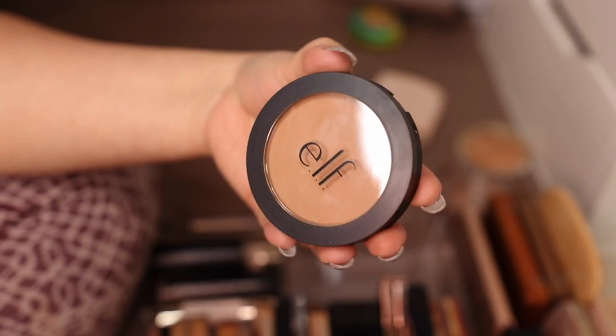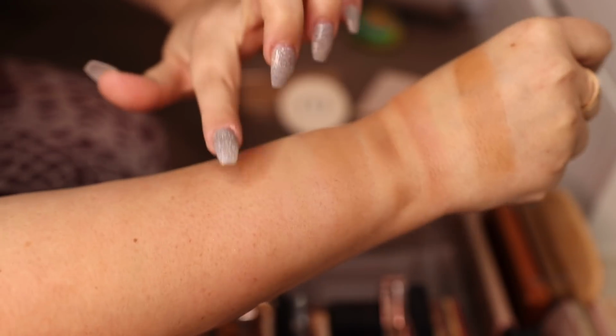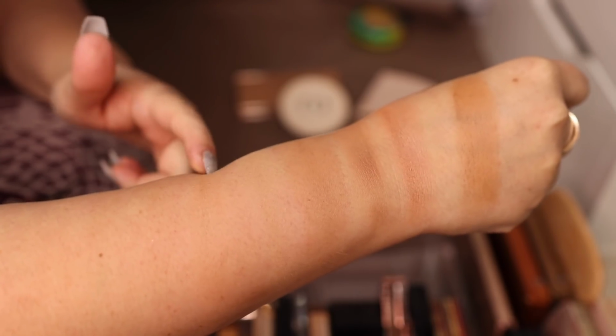Here is an e.l.f. powder bronzer in the color Forever Sun-Kissed. And let's do the swatch of that one here. Right here, and I do remember using this one and liking it, so I am keeping it.